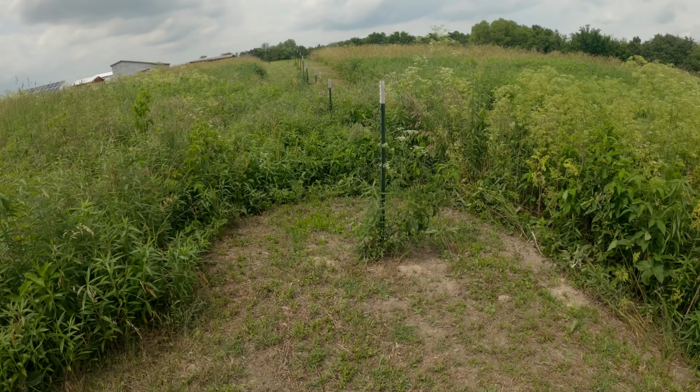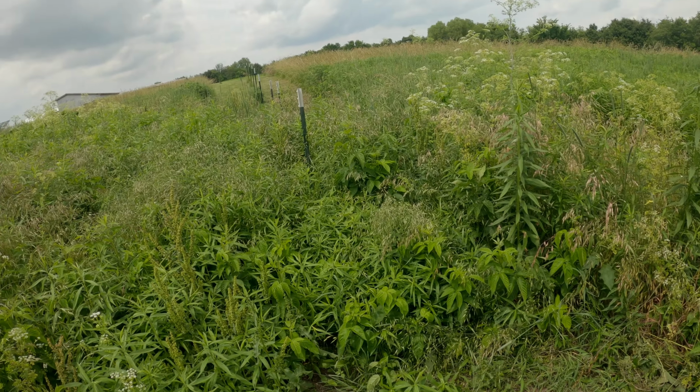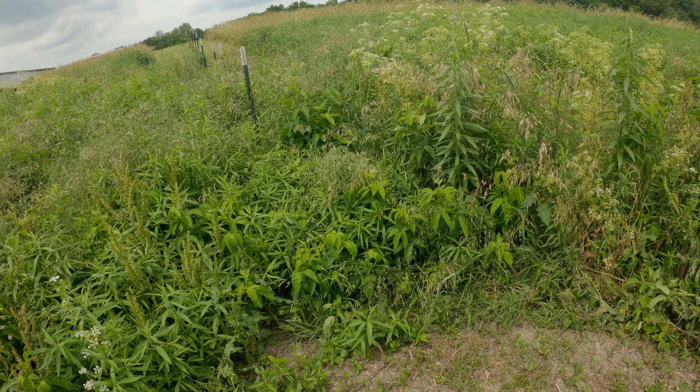My biggest hiccup is gonna be right in here. This is where the ravine meets on each side, and it's a low spot. As you can see, Cody couldn't mow it because it's a little steep. So I'm gonna have to whack through that.